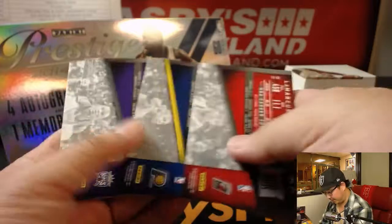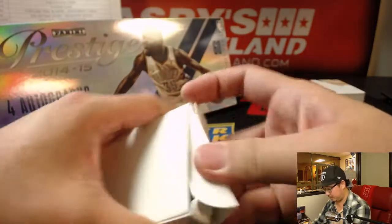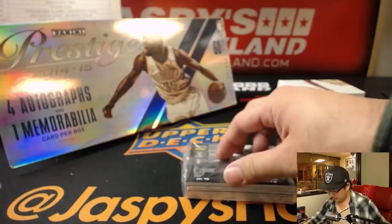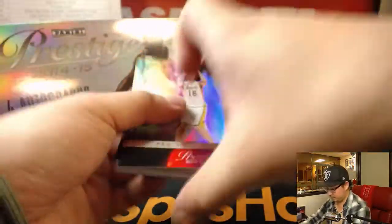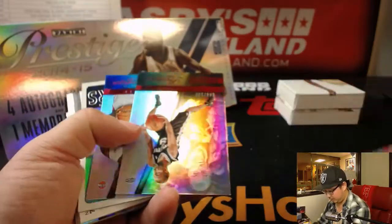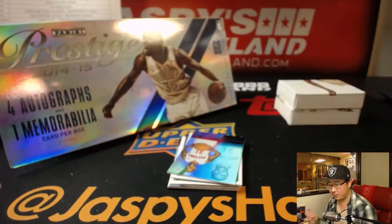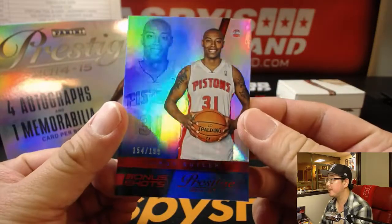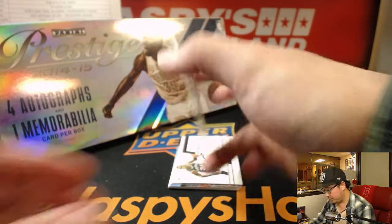And some nice looking base cards here too. Nice, next mini box. There's Tony Parker out of 199 for the Spurs, Jason K. And we also have Caron Butler out of 199 for the Pistons. That goes to Joe.